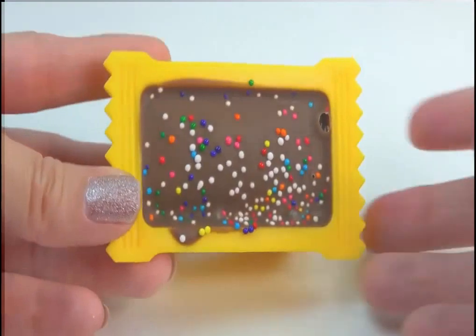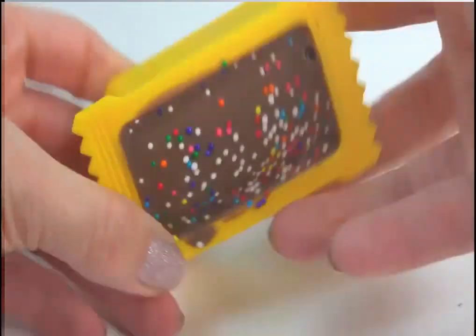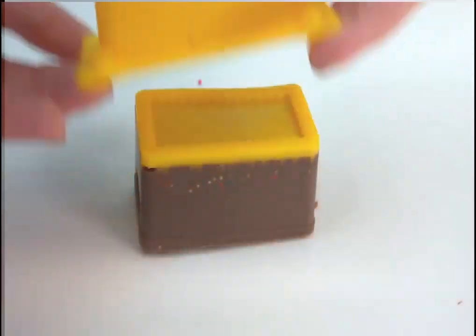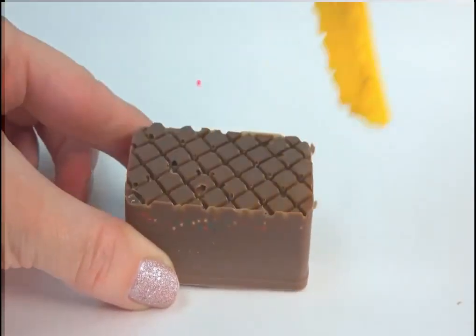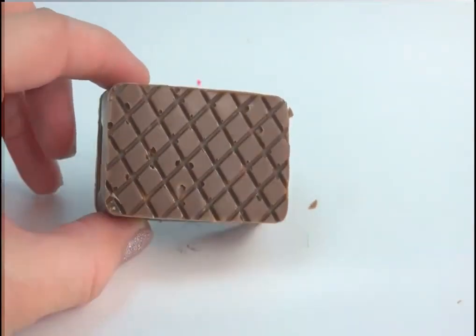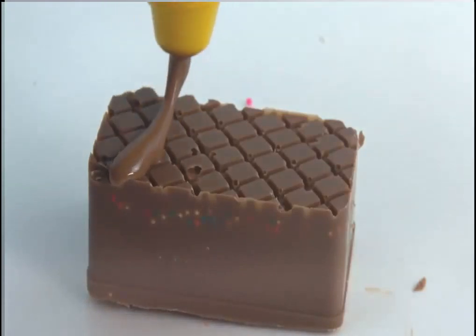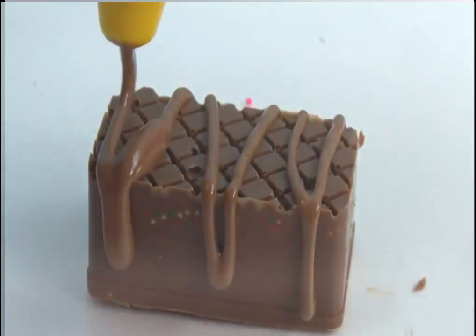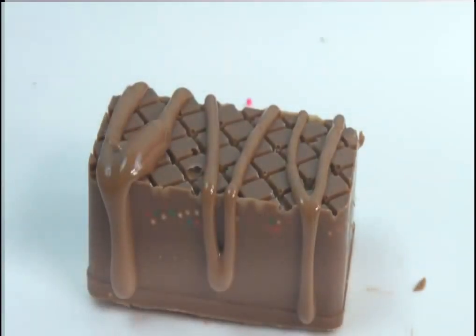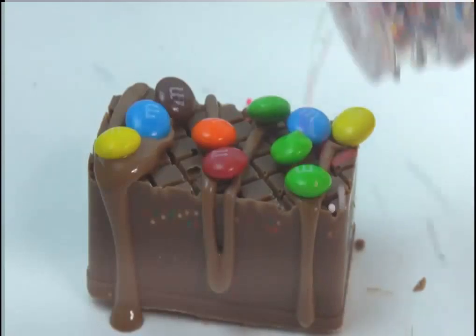All right, let's check out our little rainbow wafer chocolate. I can't wait to see how rainbow it is. So let's go ahead and we'll press it out. Ta-da! Awesome. So let's go ahead and we'll peel off the little topper. Oh, perfect. It made the most beautiful little wafer topping. Now just to decorate. Drizzle that chocolate. Yes. So drippy and yummy. We'll add lots of M&Ms on top here and sprinkles.